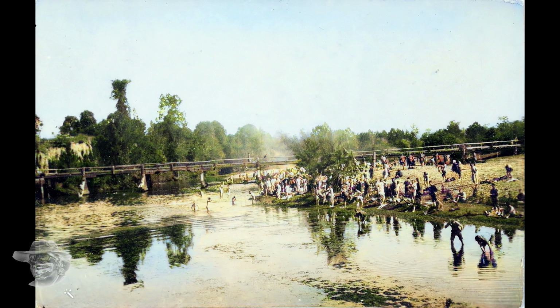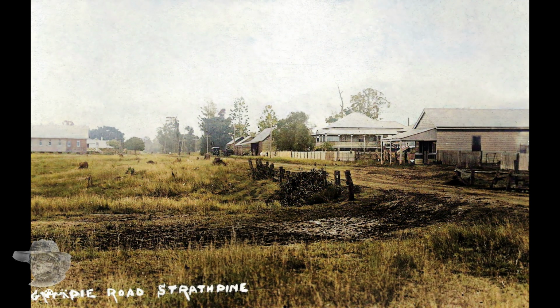Heroes, 1915, 25th Regiment. Three months later, they're at Gallipoli. How many of these guys didn't exist after that? Terrible. That's the Cash's Crossing Bridge in 1915. This is Strathpine in the 1920s. That's Gympie Road, Strathpine. Just threw that one in because it's a bit of perspective on how this place has changed.